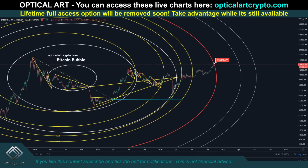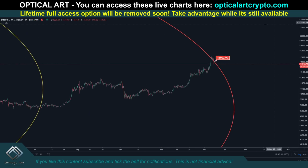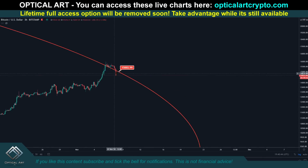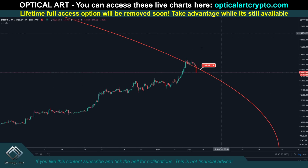If we go to the 3 hour and kind of zoom in, I just want to show you how price is respecting this ring, which is kind of interesting. I mean, you can see we pushed up, as soon as we hit this ring, we got kind of rejected. Support and resistance now are breaking down below this ring. So if we push back up, it looks like this ring will actually become resistance. So this is a chart to pay attention to. I will make a video about this chart soon. I just do want to cover that.